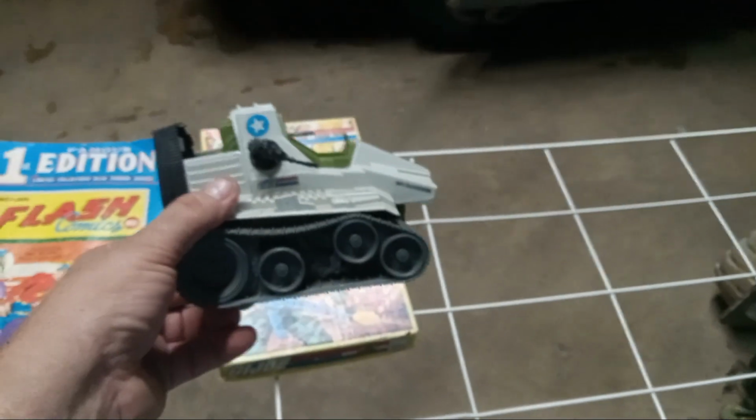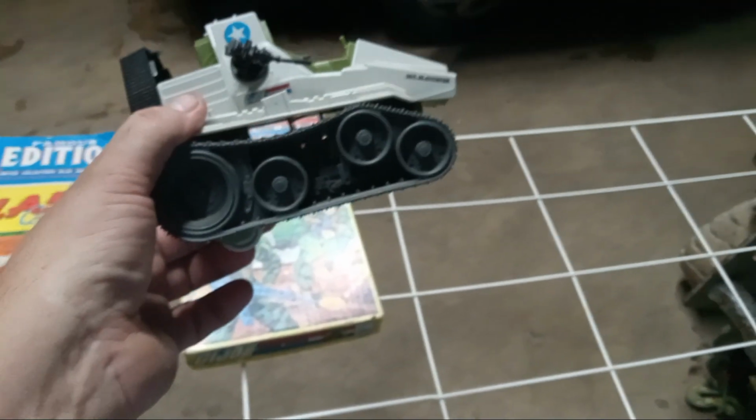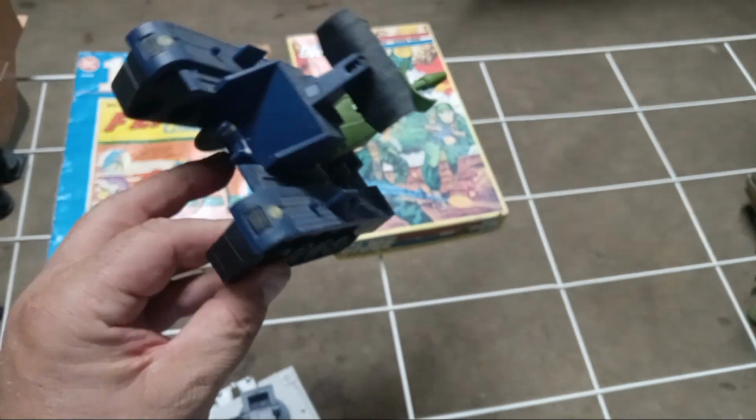This is G.I. Joe's little tank. It is missing the cover for the motor engine cover. All in all, not too bad of shape. One track keeps falling off because the little hook in there is broke. They always break. So, bear with me, guys, gals, if you're watching. The Battle Force. I think it's a G.I. Joe piece. I'm not sure.